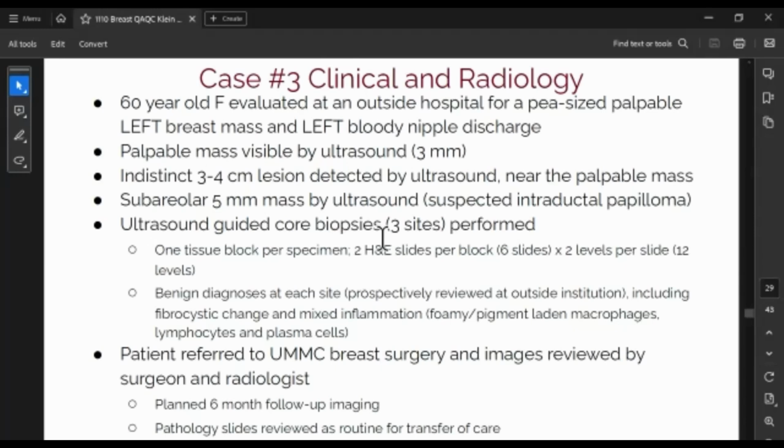I remember distinctly seeing this case. I thought I remembered it as being like 20 slides, but it was not. It just seemed like it. There was only 1 block per specimen, 2 H&E slides per block, and 2 levels per slide. So not an onerous amount. And a benign diagnosis had been rendered for each site, including fibrocystic change, lots of inflammation. And she was referred.